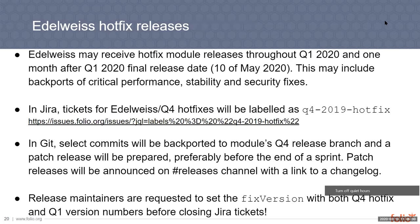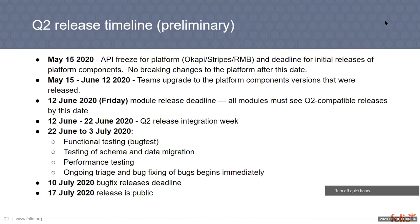I think we'll skip the Edelweiss hotfix releases. We covered that a couple of times. We have started discussing, the CAP planning team has started discussing the preliminary timeline for the Q2 release. This is not set in stone yet, but it's the likely scenario.